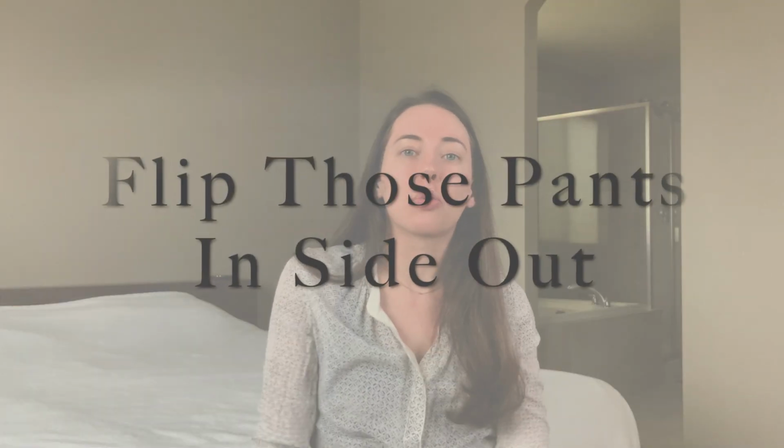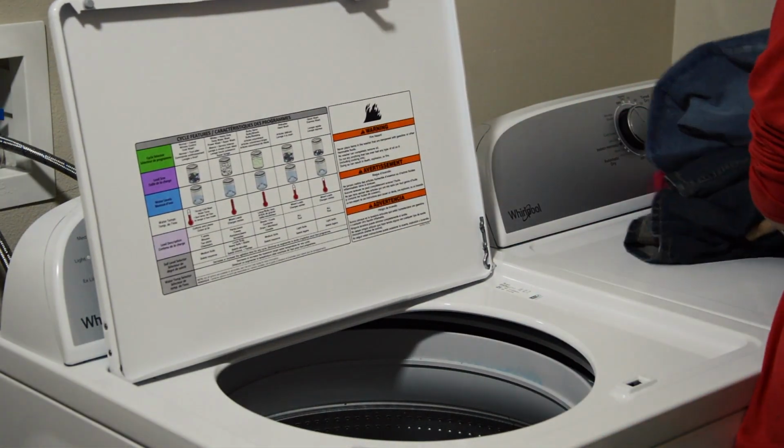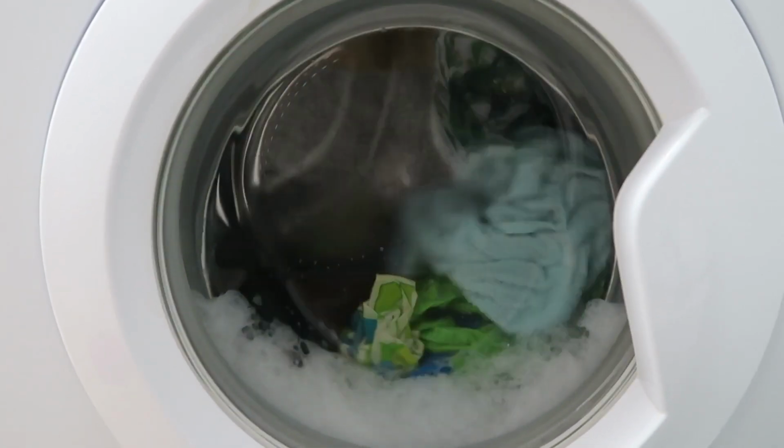Next on the list is in the realm of clothing, and that is with your denim jeans. With denim jeans, what my mom always taught me is to turn them inside out, zip and button them before throwing them in the washing machine. That is because when your jeans are rocking around in the washing machine, they can get torn up and cut up very minutely, but over time it does add up, with the zipper banging up on itself when it gets twisted.